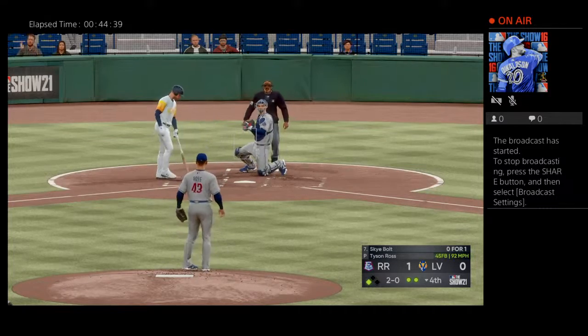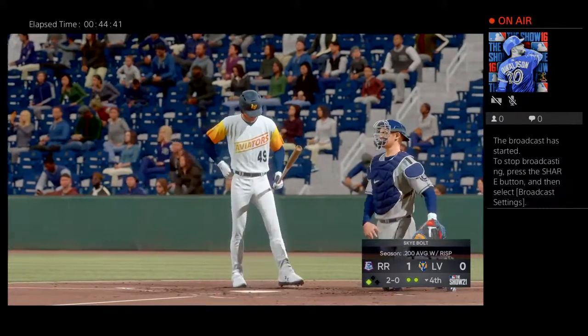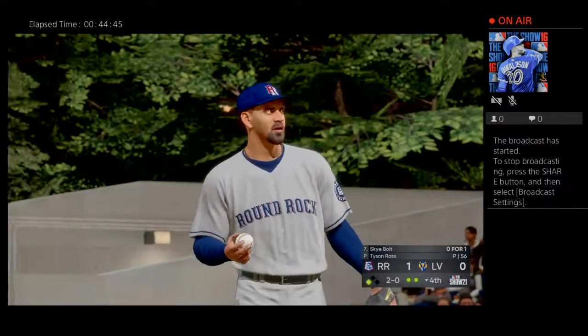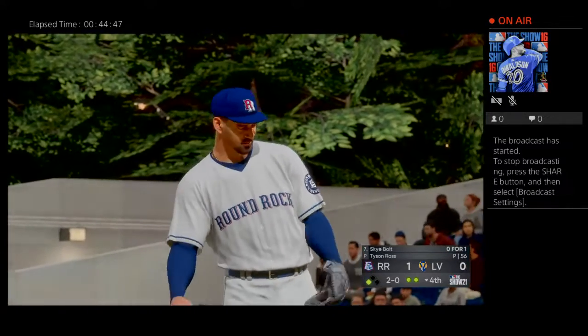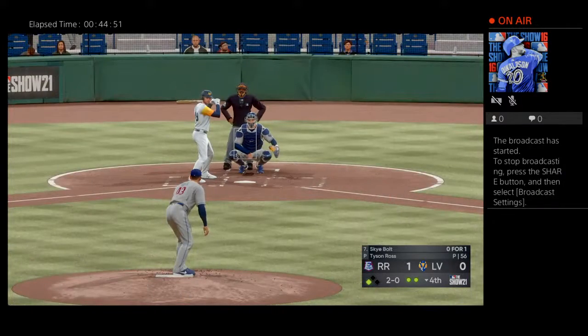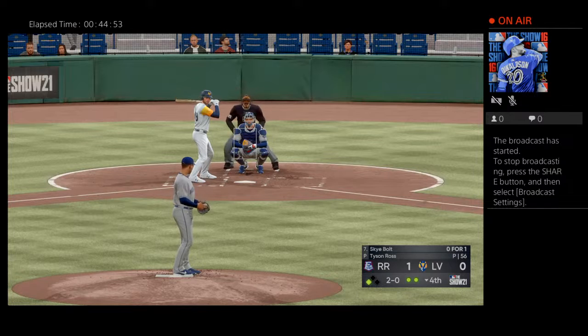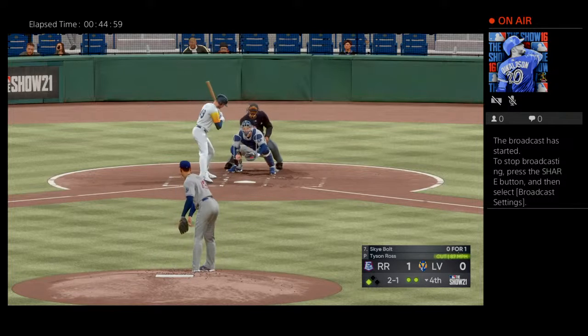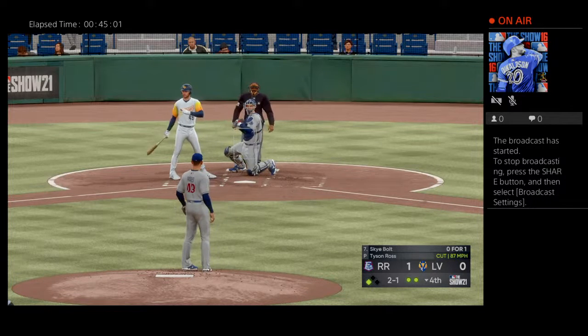That's wide, 2-0. Now 2-0 with a great hitter up, a runner on third and 2 outs. This is not the spot where you want to be challenging a hitter like this. This is where you have to pitch very careful. That's a cut fastball, in for a strike, 2-1.